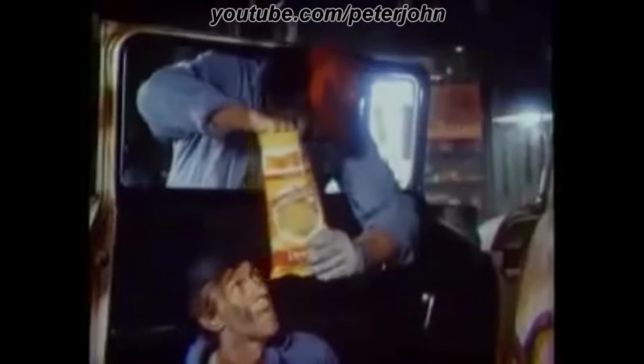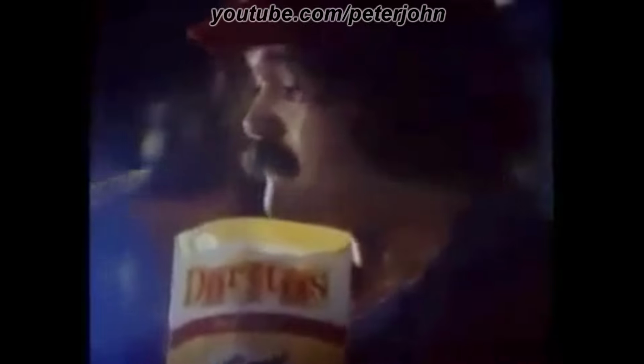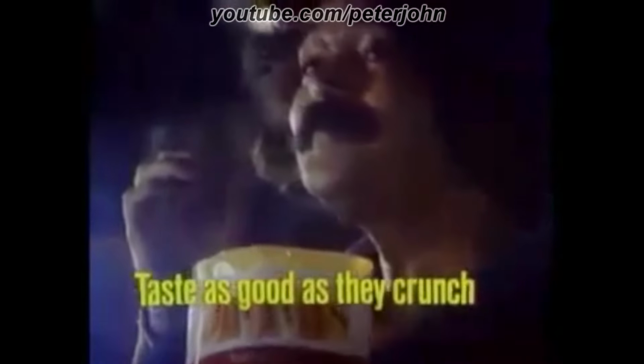When people eat Doritos brand tortilla chips, one good crunch leads to another. That's because Doritos tortilla chips taste as good as they crunch. Try Doritos tortilla chips. They do taste as good as they crunch.